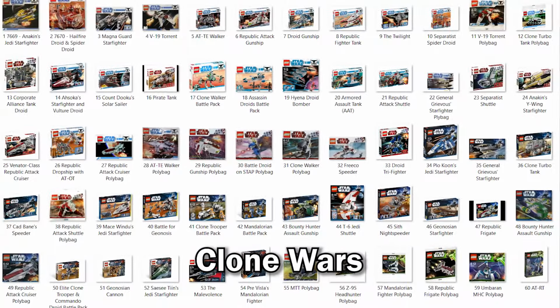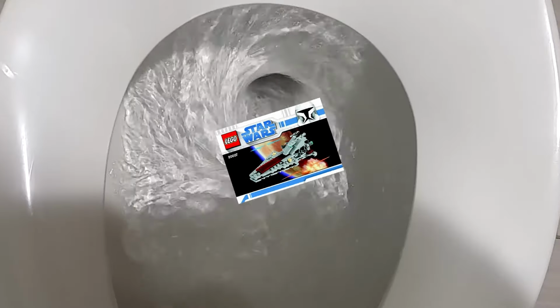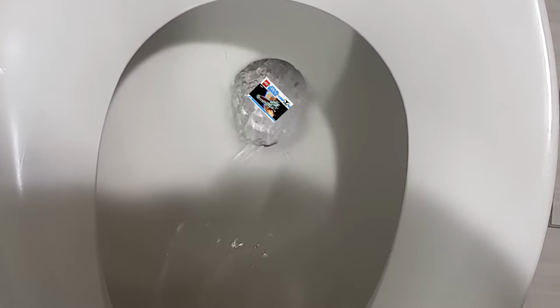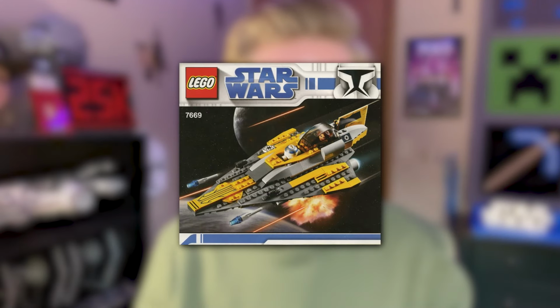I rated every Clone Wars set LEGO has ever made and put it on a tier list. Some of these are the best LEGO sets ever made, and others just deserve to be flushed down a toilet. I rated them from S tier all the way to D tier, starting with Anakin's Jedi Starfighter.